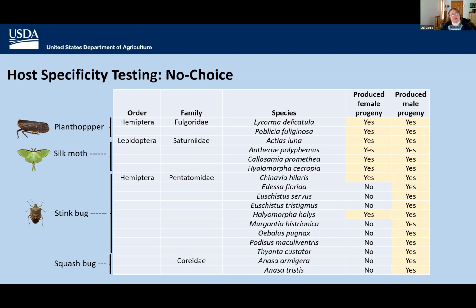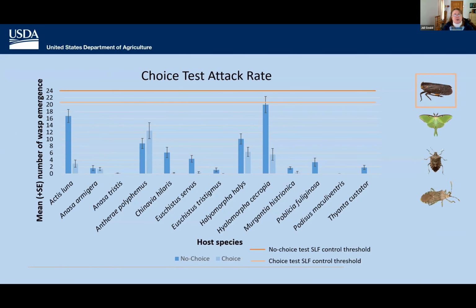So the next step in this process is, you know, we were forcing them in no choice tests to attack or not reproduce. So the next step is always a choice test, where you put the non-target in with the target and ask, in the presence of the target, will they still attack the non-target? The darker orange line is the rate of attack of SLF in the no choice tests, and the lighter orange line is the attack rate in choice tests.